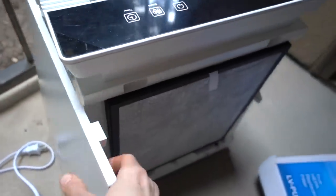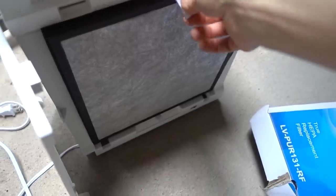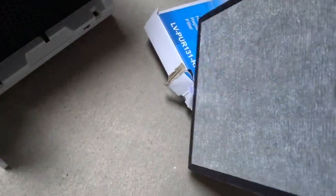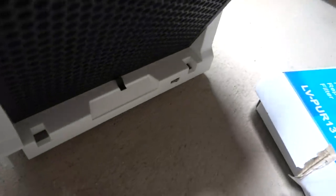All right, so if you're not familiar, there's a two-part filter system. There's a carbon filter and then this white one. I guess that's not that disgusting. I was expecting it to be grottier. That's a little grody, I don't know. Never mind, not as climactic as I thought.